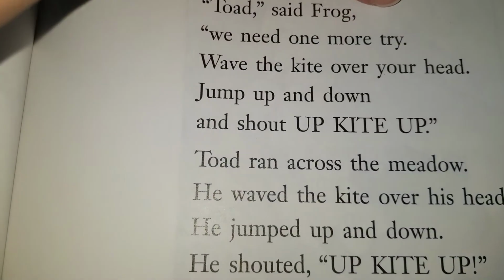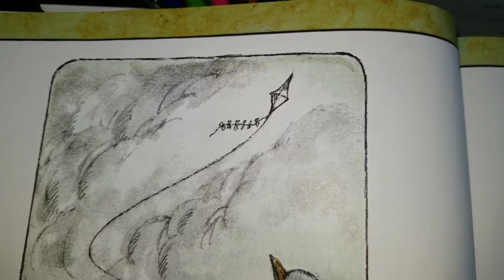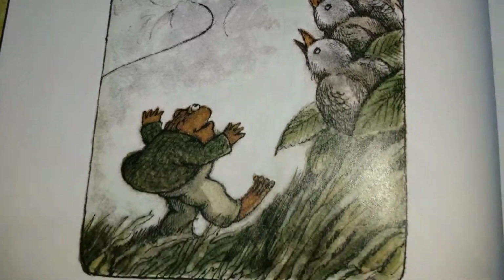Let's see if it works right now. If this time it works. Did it work? Yes, it did. The kite is flying up in the sky. Look at the robins. They can say anything bad now because the kite is flying.